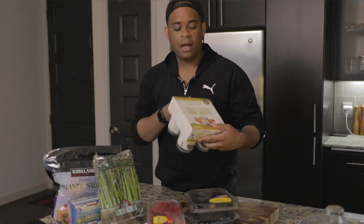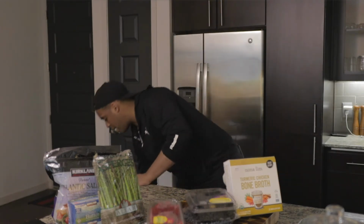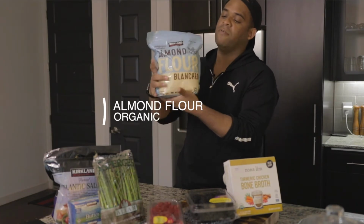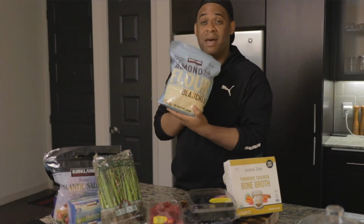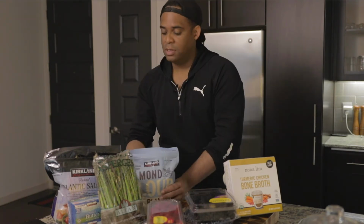All right, so got the bone broth there. Set that right there. And then I'm gonna show you, I got some almond flour. This is the Kirkland Signature brand of almond flour. This is about a 3 pound bag. So I'm gonna be using that a lot for different recipes. So put that right there.